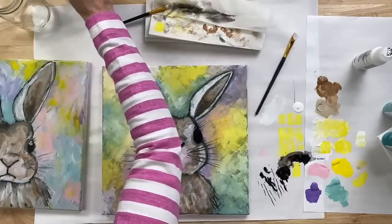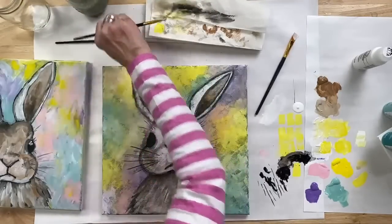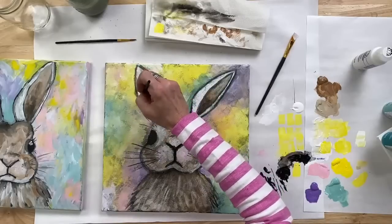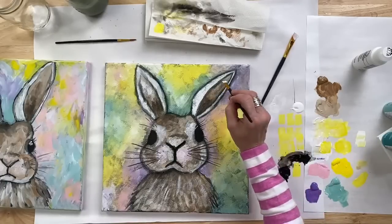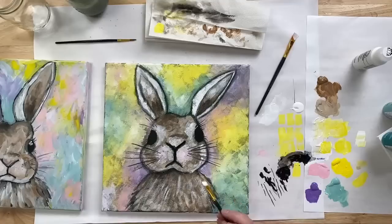Alrighty, I'm gonna clean off that brush. I'm gonna sit back and say, do I want a little bit of white or a little bit of highlight? If you do, I'm gonna do one little dry brush right there. I'm gonna do one on the inside of his ear. I'm gonna brighten that up just a little. Otherwise, I like him. I think he's got the perfect little face.